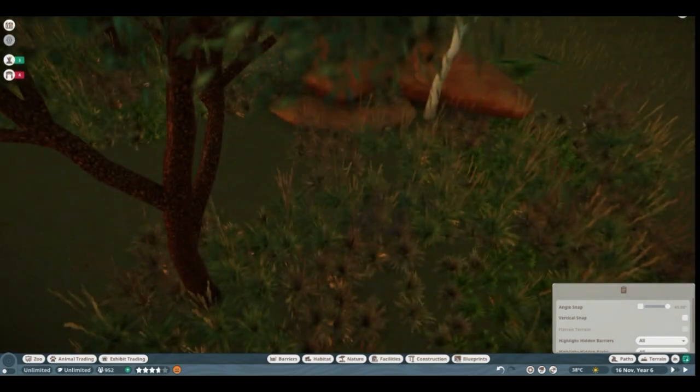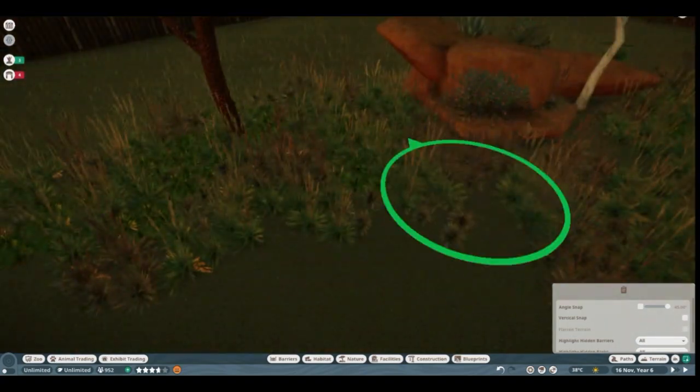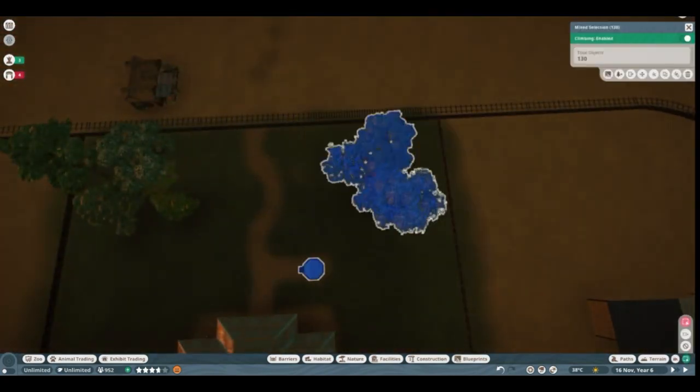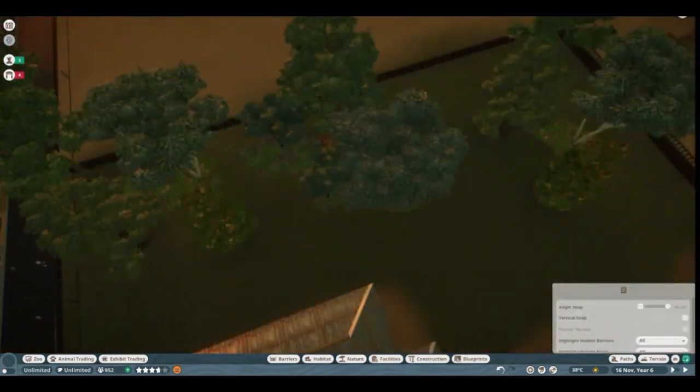So yeah, finishing up with the dingo enclosure by adding some foliage and some rockwork. And so now, moving on to timber wolves.